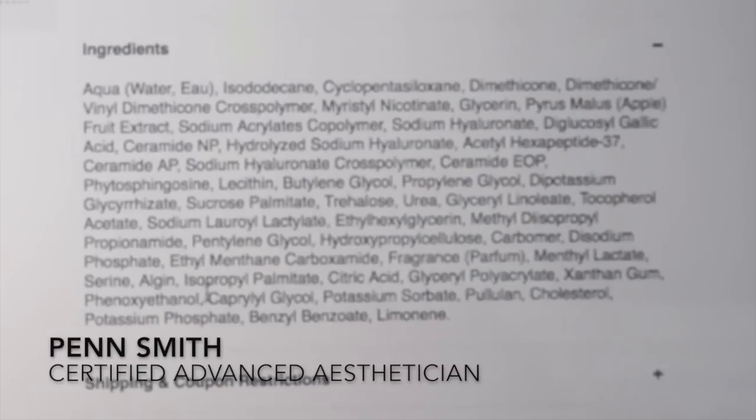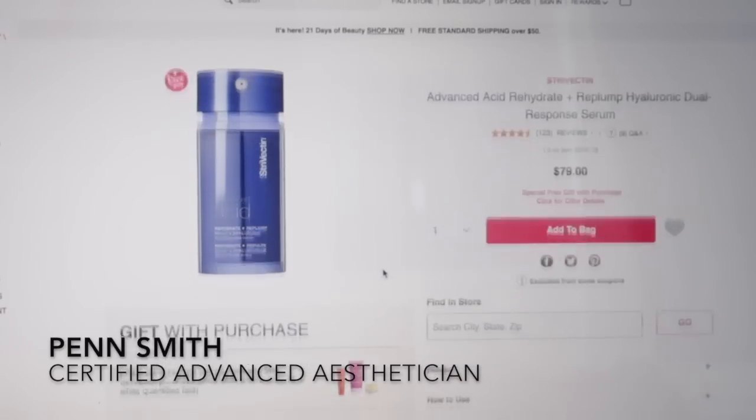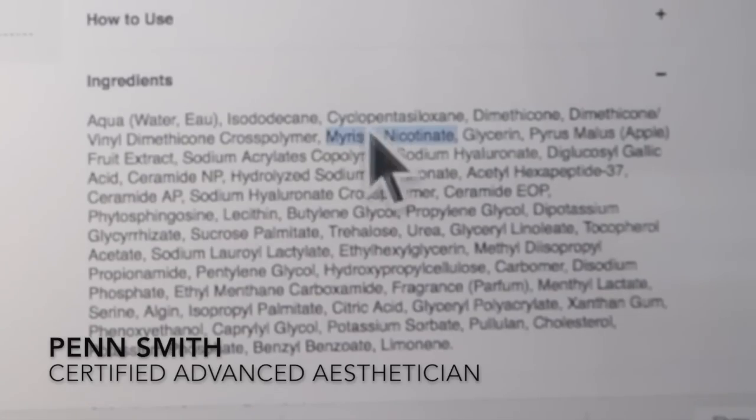Okay, so in this particular product, again, we have the cyclopentasiloxane, so you're going to have that barrier kind of trapping of the water, which is good. And then you go on down the list, you guys, it has myristoyl nicotinate. That is the same ingredient that I was talking to you guys about the other day in my décolleté/arms video. Same brand, Strivectin, so it makes sense. It is there. They put this in their products.